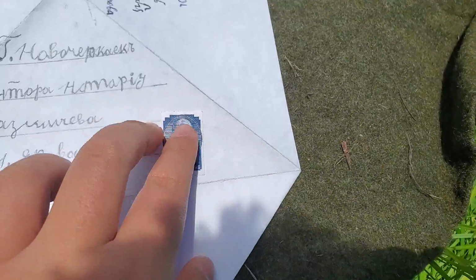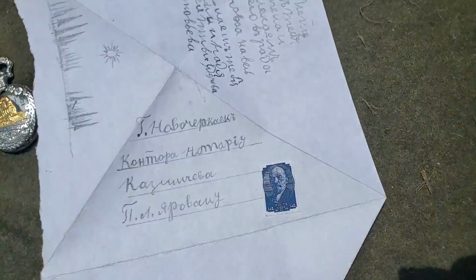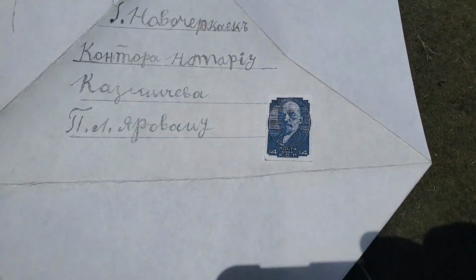Got a reproduction stamp. That's not a print, but that is an actual stamp I made. But yeah, it looks pretty real. Linen stamp.